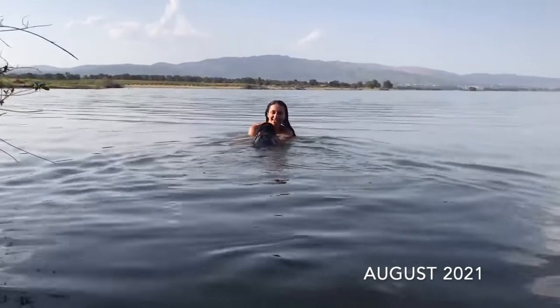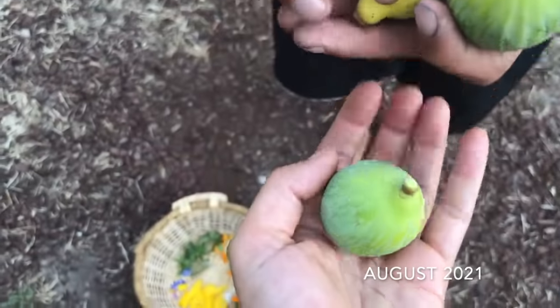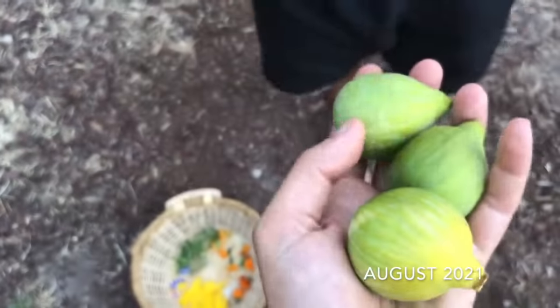Come on. Can we do sausage race? Please, Iwan has come and brought me some of our very first fresh figs.